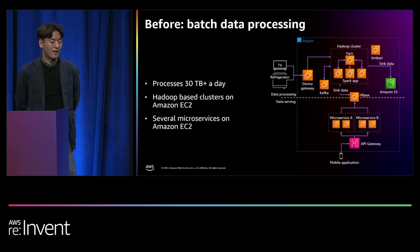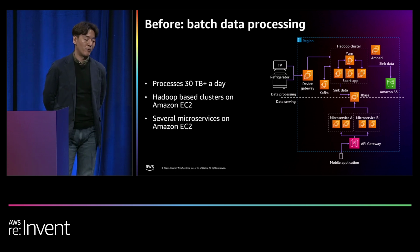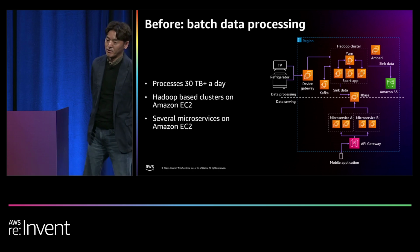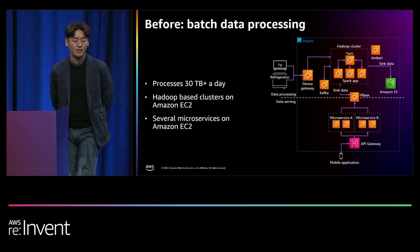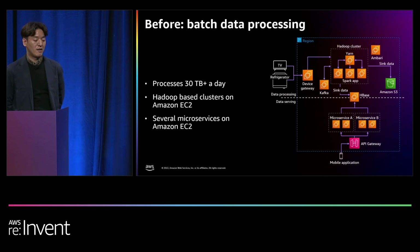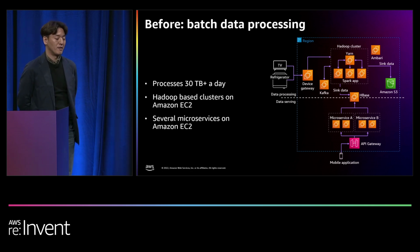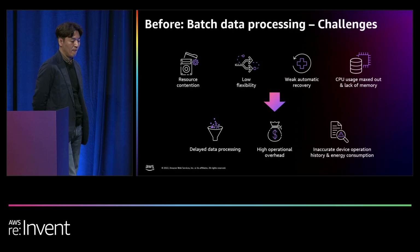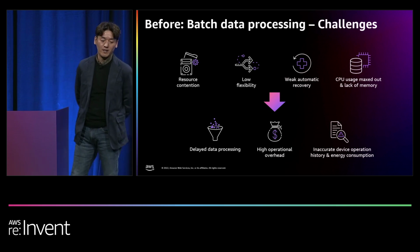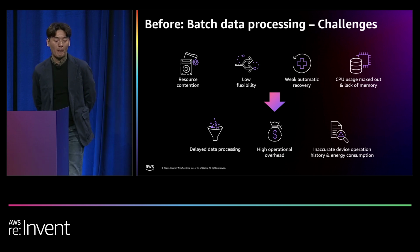At the very beginning, everything worked pretty well with this architecture. Over the years, however, as the data volume to process dramatically increased with a rapid increase of SmartThings users and connected devices, we started struggling with several issues. Let's take a look at what issues we've had and how these challenges affected our platform.